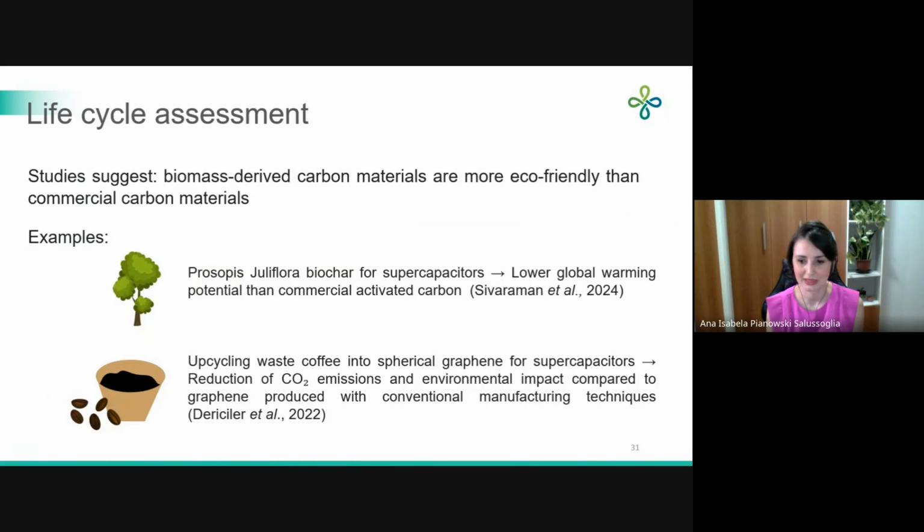Speaking a little about life cycle assessment, studies suggest that the biomass-derived carbon materials are more eco-friendly than the commercial carbon materials. For example, Sivaram and collaborators used Prosopis juliflora biochar for supercapacitor and found lower global warming potential than commercial activated carbon. And Destiller and collaborators converted upcycled waste coffee into spherical graphene for supercapacitor and found reduction of CO2 emissions and environmental impact compared to graphene produced with conventional manufacture techniques.